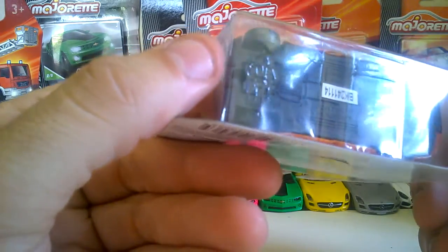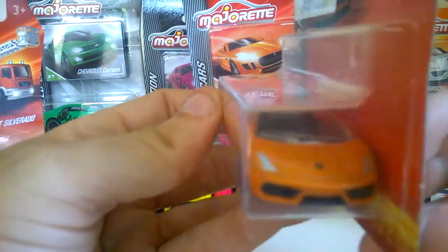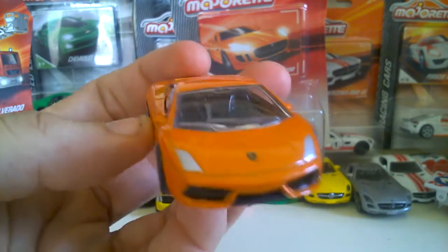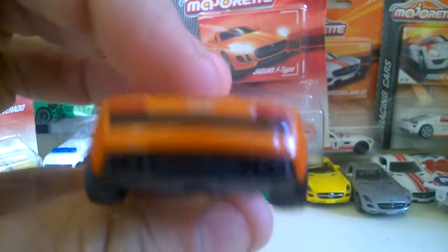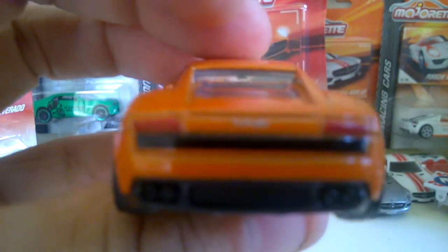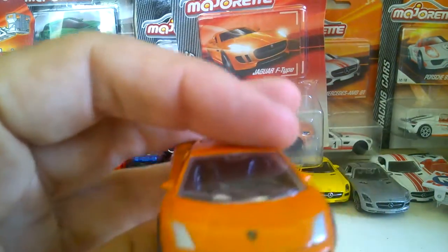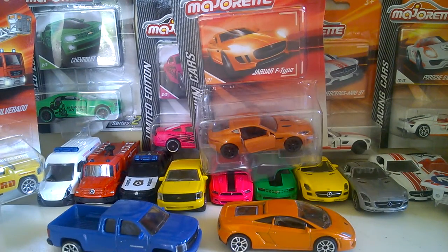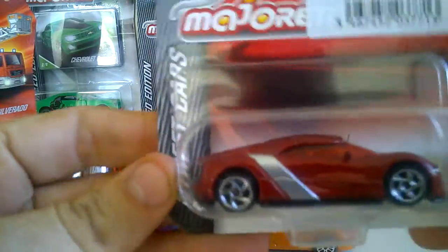Lamborghini Gallardo in orange, from the cheaper street cars series, details on the back. I think I can crack this piece because this is for me. Just detailed both back and front. Only painted headlights because this is a cheaper series. The premium series had mostly transparent headlights.